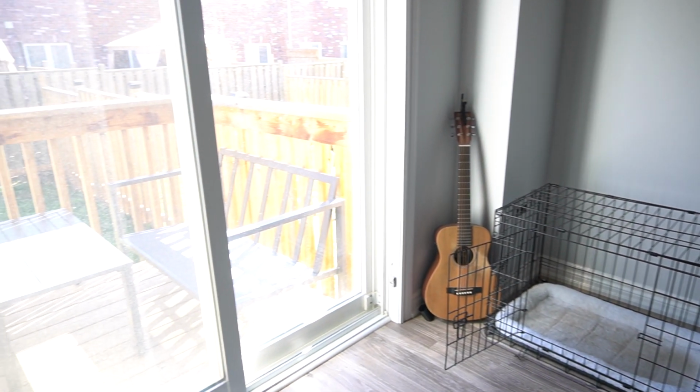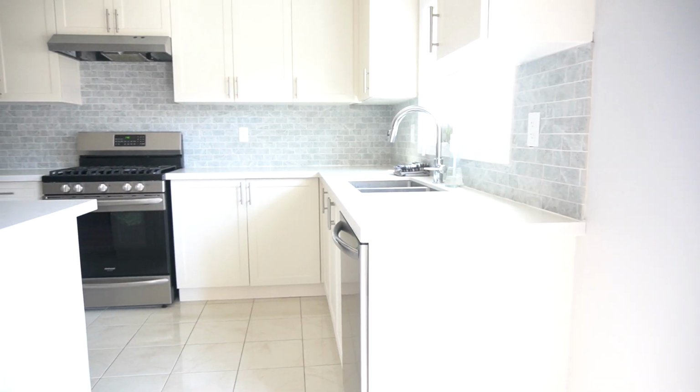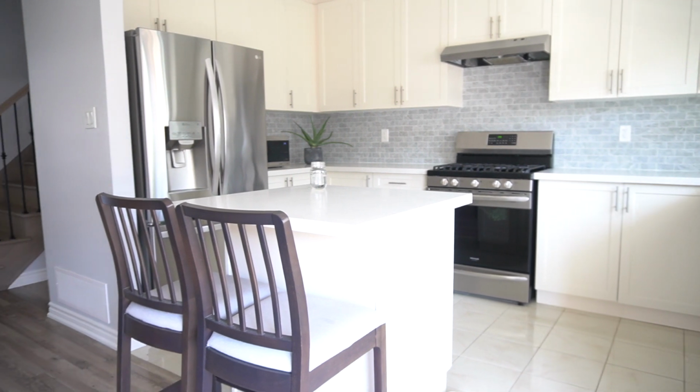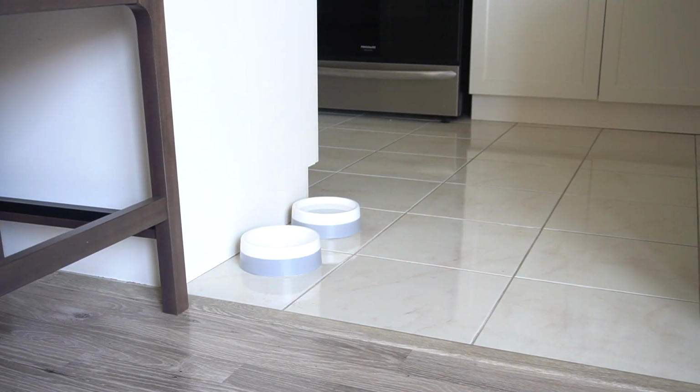And here is the door to my tiny, but perfectly sufficient backyard. Now onto the kitchen. I'd be lying if I said it's this tidy 100% of the time, but I do try my best to keep it this way. I actually hate clutter on the counters, and so I keep all of my small appliances and gadgets tucked away in the cupboards. Naturally, Levi's bowls are white and gray to match everything else as well.